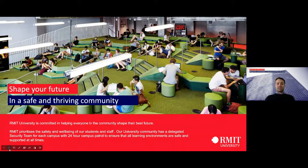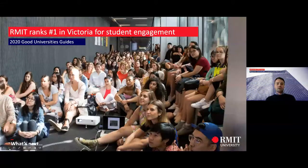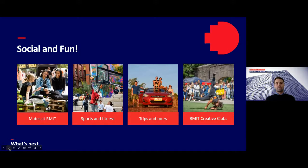RMIT University is committed to helping everybody in the community shape their best future. We do prioritise the safety and well-being of our students and staff. We have delegated security teams for each campus with a 24-hour campus patrol to ensure that all learning environments are safe and supported at all times. We also place a strong emphasis on the student experience, and with that, we rank first in the state of Victoria out of all the universities in Victoria for student engagement.